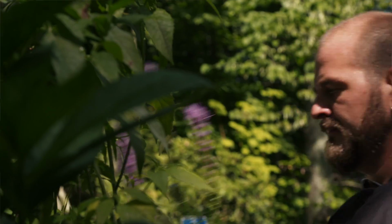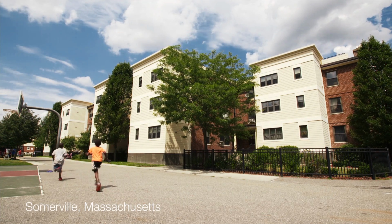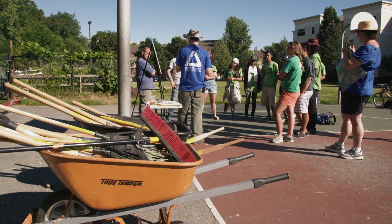My name is Trevor Smith, and I will be leading the implementation of rain gardens at the Mystic Housing Development. These rain gardens that we're building in Somerville are very important for a number of reasons. Somerville has a lot of impervious surfaces and a huge stormwater runoff problem. We aim to create jobs or inspire entrepreneurs to build and maintain rain gardens and green infrastructure within the city.